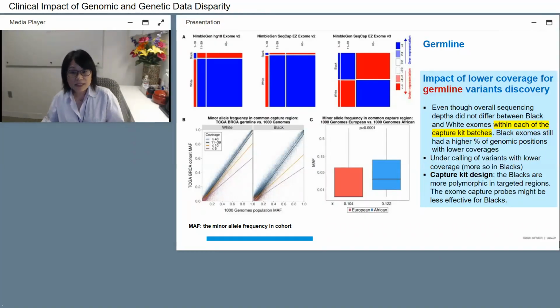Interestingly, the biggest finding in this figure is that even though overall sequencing depths did not differ between Black and white exomes within each of the capture kits, as shown in the upper panel, the mosaic plots show the germline exomes from Black patients still had a higher than expected percentage of genomic positions with lower coverage in all 3 kits. This suggested that variant detection could be impaired compared to white patients.